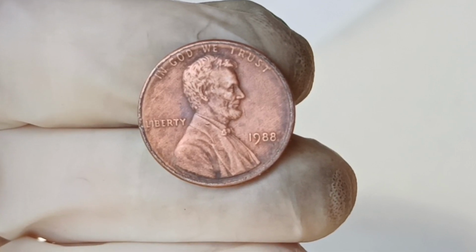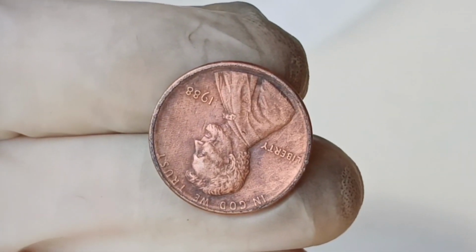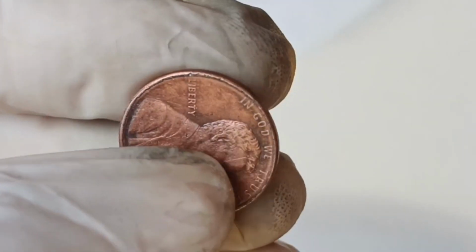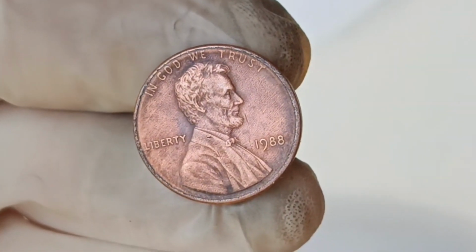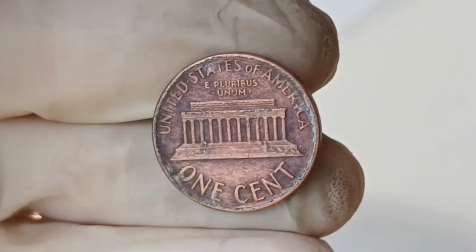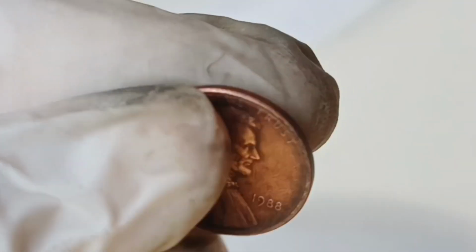Yes, you heard that right. This little coin, which most of us don't think twice about, holds a secret that could change your life. So, stick around as we explore the history, value, and mystery behind the 1988 penny and why it might be sitting in your pocket right now, ready to make you a fortune.